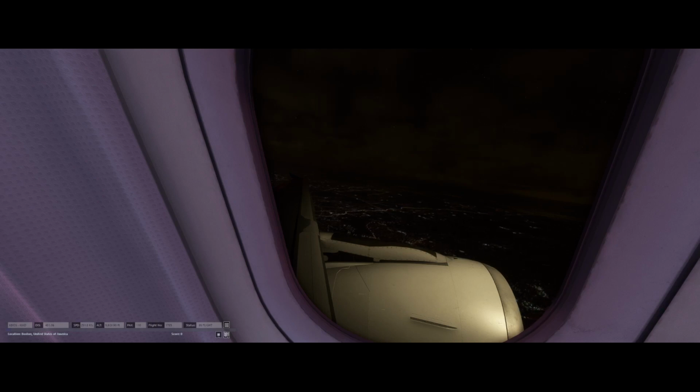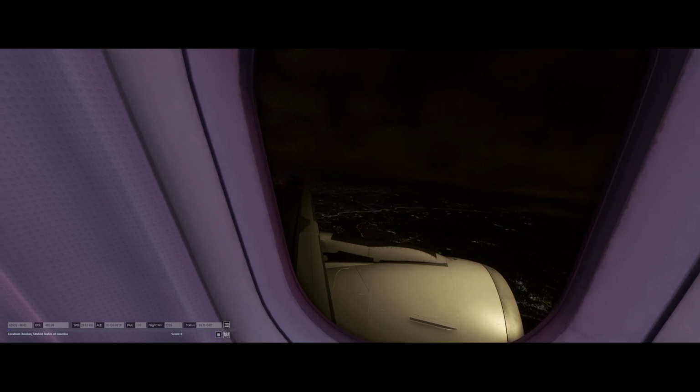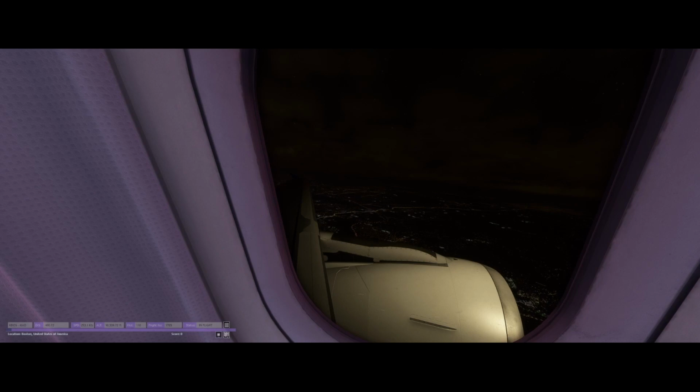So let's make our way down to Washington, man, and let's see how this landing is. I think we're going to be flying into some weather in Washington.